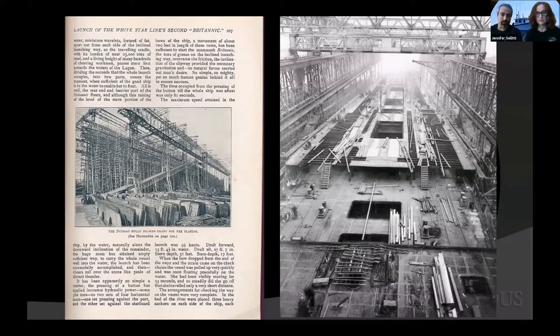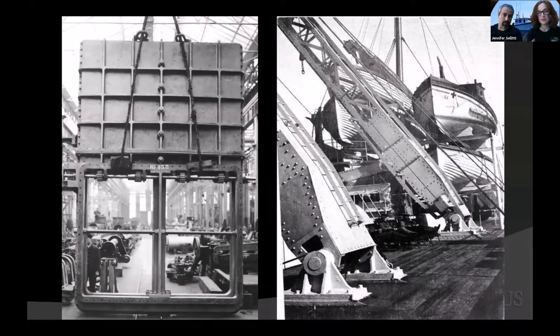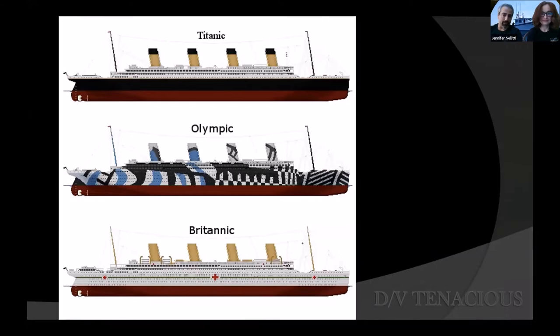And that's the bulkhead on the left and some of the lifeboats being loaded on the right. And you can go to the next slide. So here they are, the three. As you can see, Olympic had some weird painting pattern on it. Titanic was, I believe, built first, then Olympic, then Britannic, or at least launched in that order.